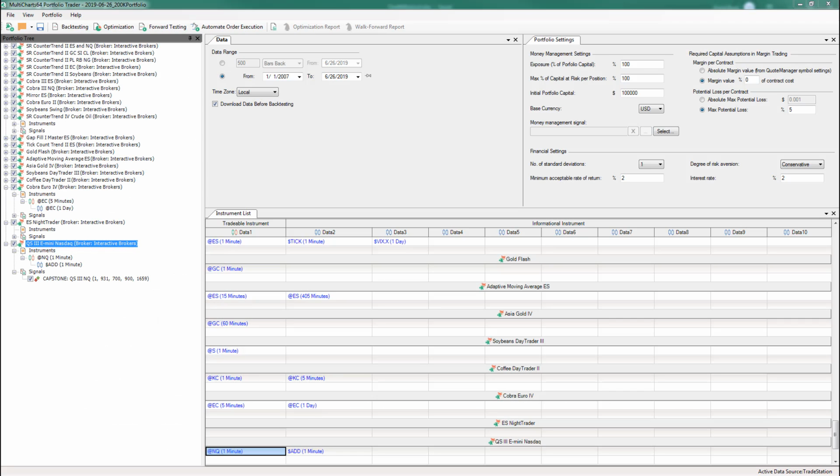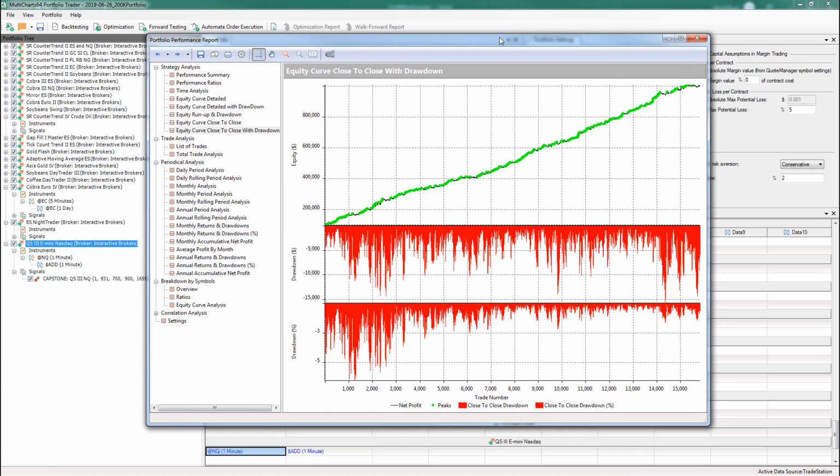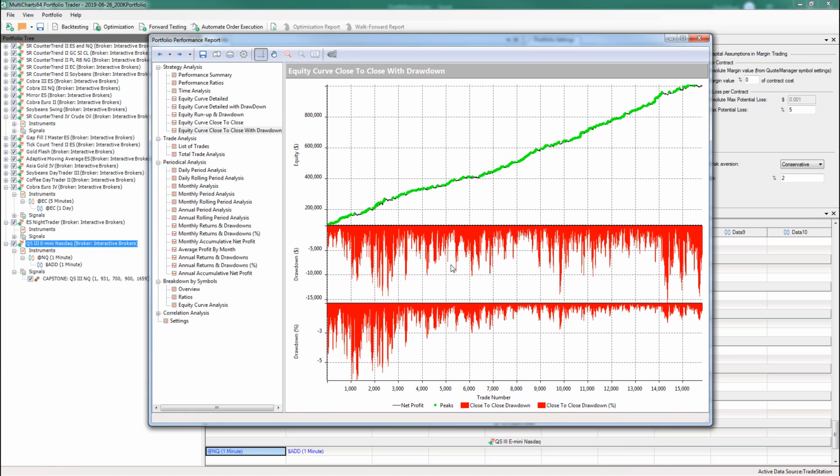This is the 200K portfolio that we released in February. Here are the latest results. Still a good portfolio. Now this looks a little different than the Excel spreadsheet version because I've included all strategies back to 2007. Some of these were developed only for the last, say, 3 years. Cobra Euro 4 is an example of that strategy.